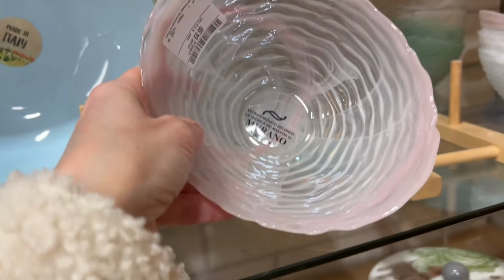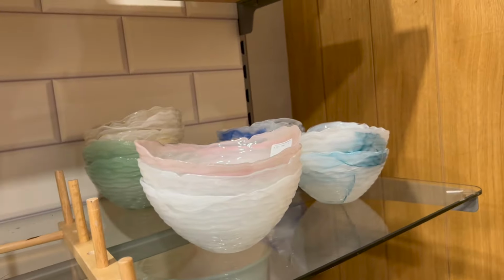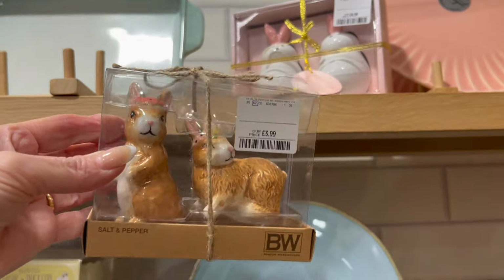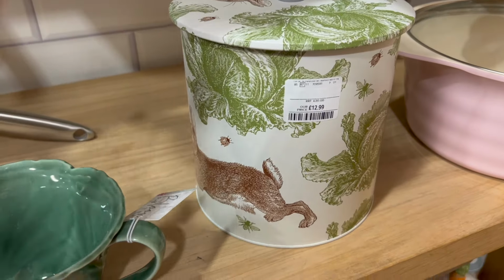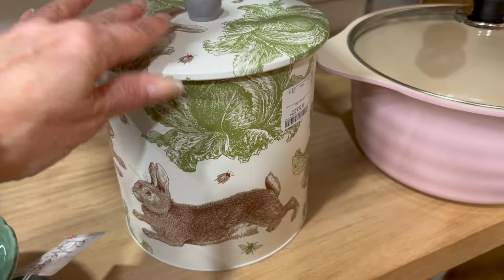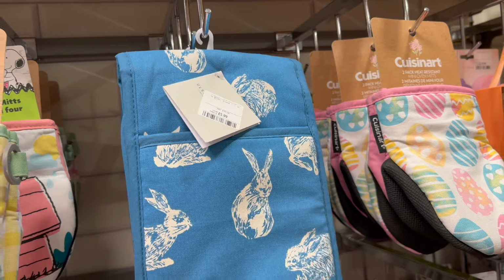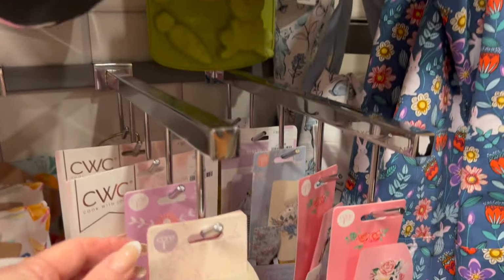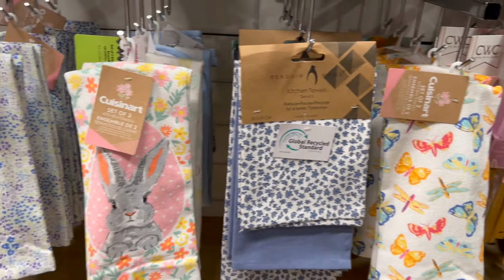They had these beautiful glass Murano bowls, as you can see here, in some different colours. And then some more Easter and spring decor. They had a few different types of salt and pepper pots around the $3.99, $4.99 price range. And then they had this beautiful biscuit tin with the rabbits on. And then they had some nice oven gloves. These blue ones with the white rabbits on. They also had some with Easter eggs on, and some more Easter kitchen utensils, tea towels, tablecloths.